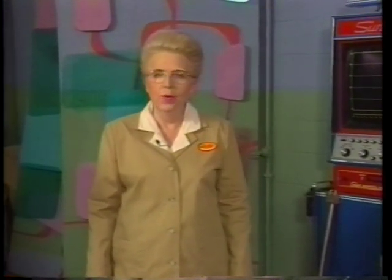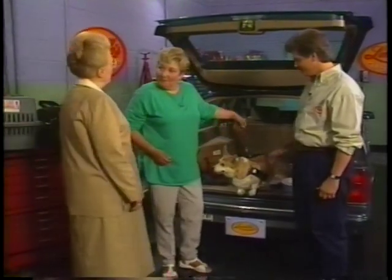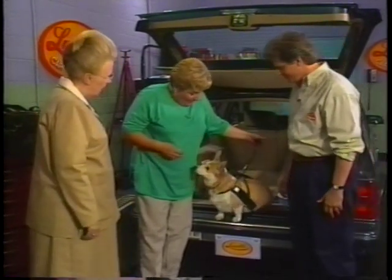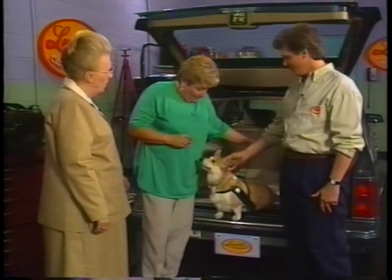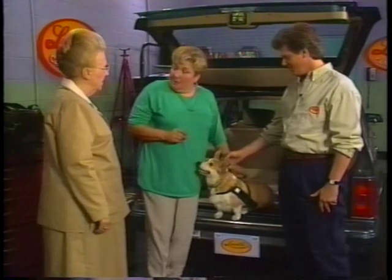Joining us is Barb Golden. Welcome, Barb. Well, thank you. Now, I understand you're from the Humane Society. Yes, I am. And this is Hannah, a four-year-old Welsh Corgi, and she is here to demonstrate some of the things that we brought along. All of these are products that are manufactured for the transport of pets. Yes, for safe transport. Okay.